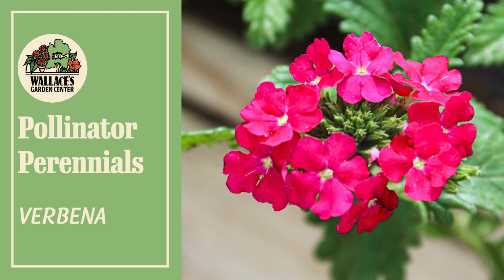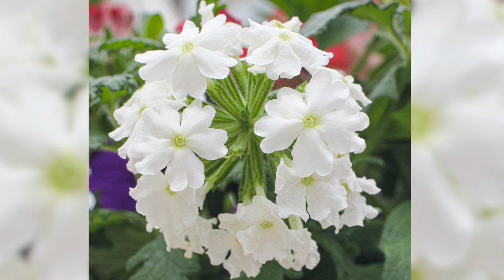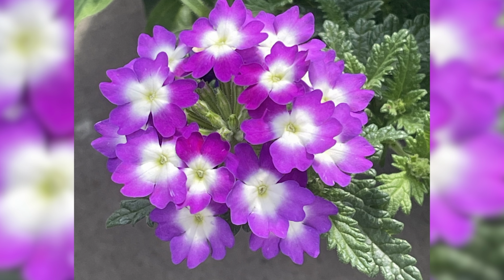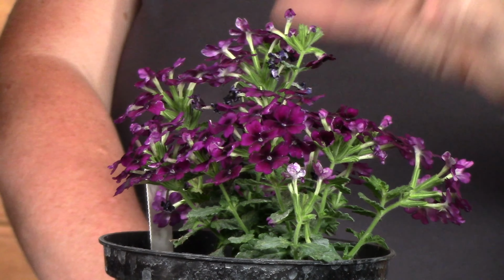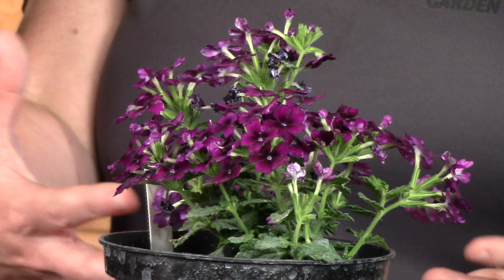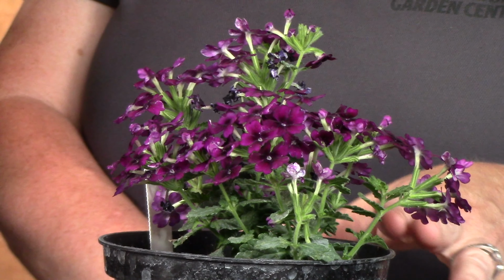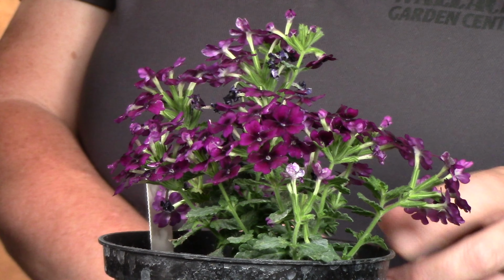Verbena is a sun-tolerant, heat-tolerant annual that blooms in whites, pinks, reds, all these really vibrant colors. It attracts hummingbirds, it attracts butterflies. You can get mounding verbena, you can also get trailing verbena. So there are lots of different ways that you can use it to add color, and you're definitely going to see hummingbirds and butterflies and bees coming to this flower all summer long.